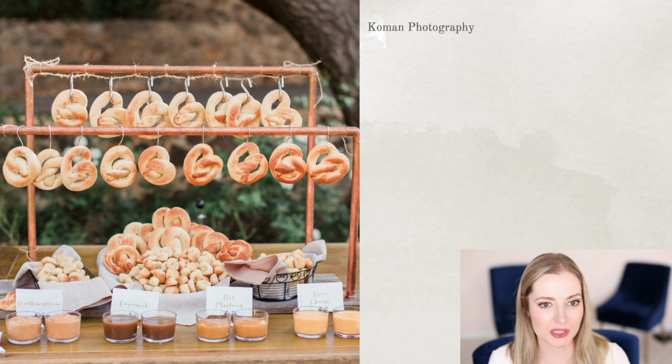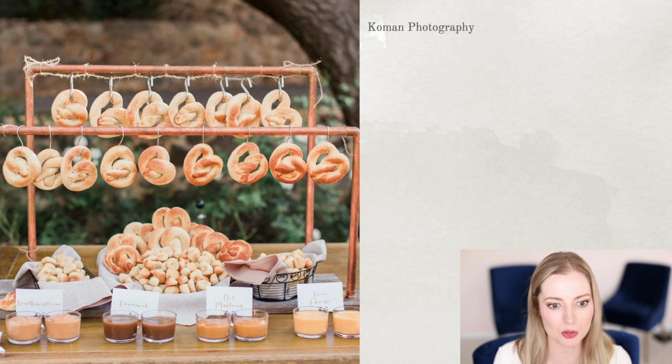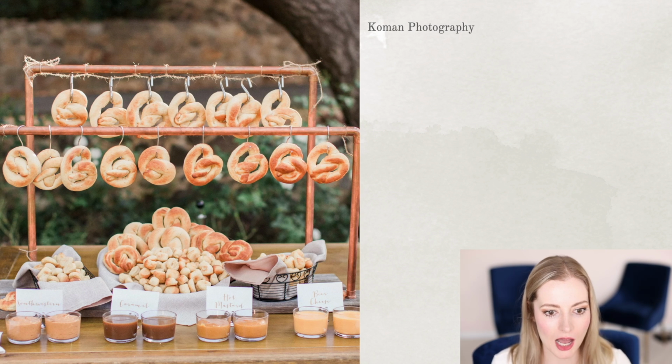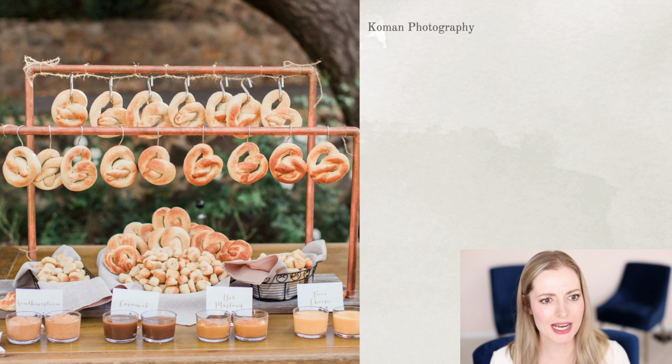Now, this is also really cool. Cavin Photography gave me permission to use this. This is a little pretzel stand. How freaking cute. Just go grab your pretzel or your little pretzel bites, and then you have different dipping sauces. There's a caramel, a hot mustard, a beer cheese. I don't have the picture for it, but I've also seen a garlic station with different flavored garlics and dipping breads, all kinds of stuff like that.